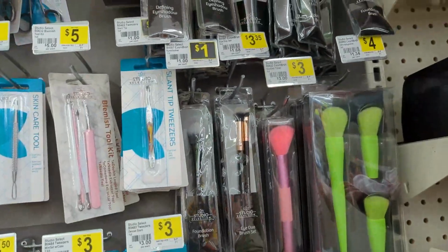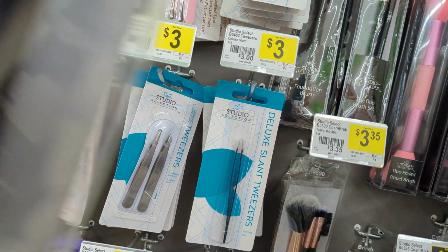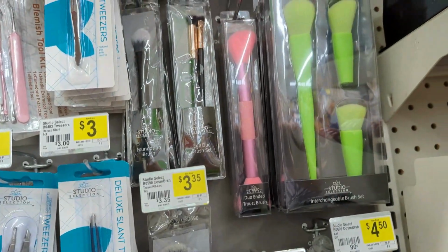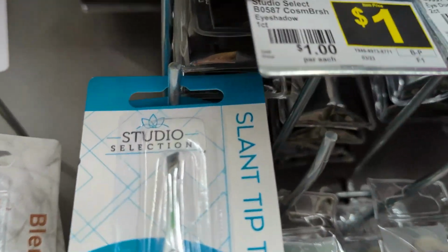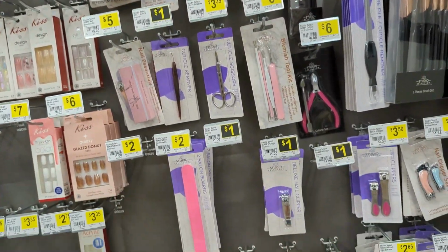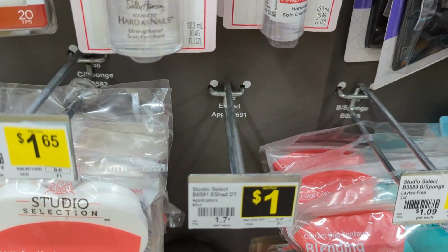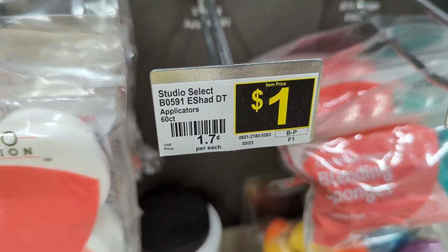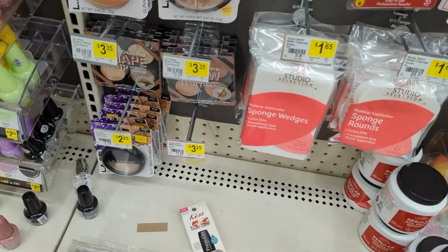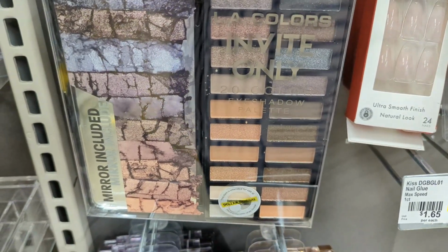Here. Oh, wait a minute. This eyeshadow brush is only $1. That's pretty nice. Studio Select Core Cosmetic Brush, $1. Cuticle removers, enamel boards, scoping the dollar things. What was here? I don't know what you call that. Allied covers. Multiple. Oh, look at that. That's a bad looking, I mean, good looking palette.